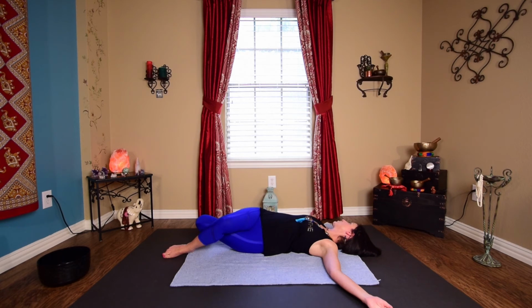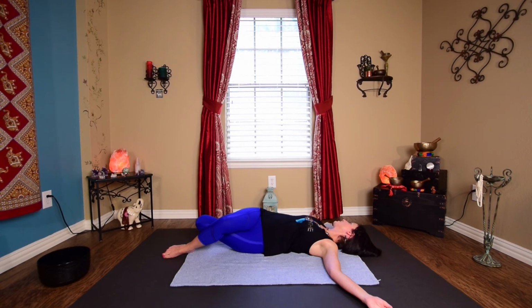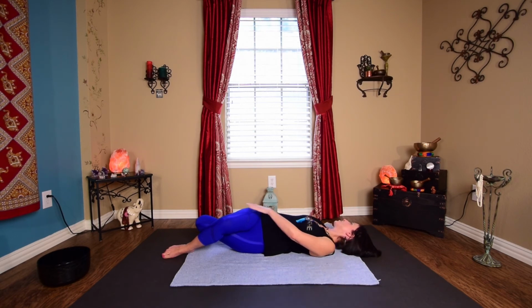Feel this sort of stretching out the hips, the side body, the waist, all the way around, helping digestion get back on track after traveling, because stress can really slow digestion down. Also helping stretch the IT band, the outside of the hip space and lower back.